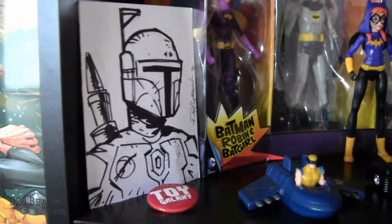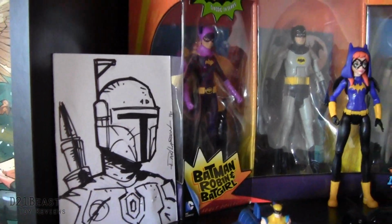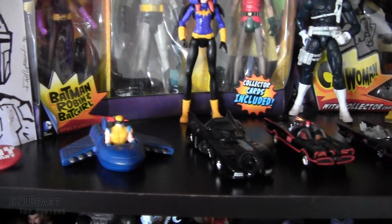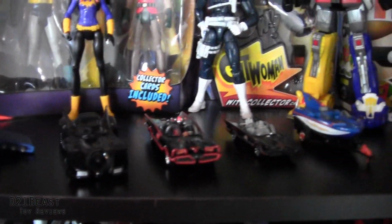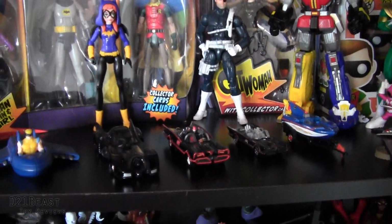Over here off to the left, we got Toy Galaxy pin and that great drawing from Dan that I showed off in a previous video. We've got some mutant superheroes or Batman hero vehicles here. These ones are all Hot Wheels. This is a McDonald's toy, but I love the classic Batmobiles, the ones that actually look like a Batmobile.